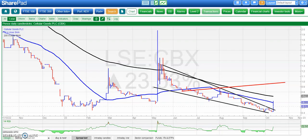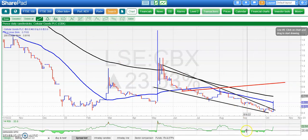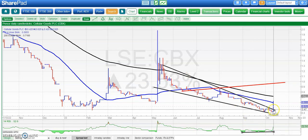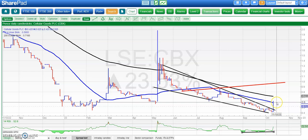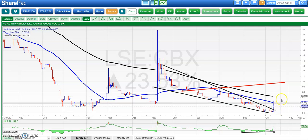Just finishing off with a requested stock, which is Cellular Goods, and the shares seem to have responded well to news today. We've got a situation where there's been a falling wedge break and also bullish divergence, so lower lows going into September and October, but the RSI holding firm. Break of that resistance line there from May around the 0.47 level gives us the chance of not only the 50-day line, which we've already hit and then retreated from, but the 200-day moving average 0.72 maybe by the end of this month, while we hold above the 0.47 level.